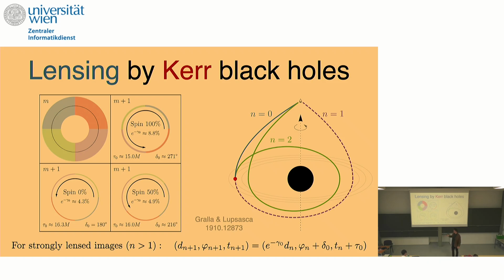So that's about 5%. And for a rapidly spinning black hole, the magnification factor increases, so you have less squeezing, until it's about 10% for a high spin black hole. Okay, so that's effect number 1.